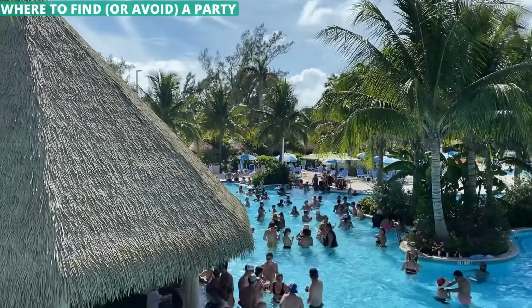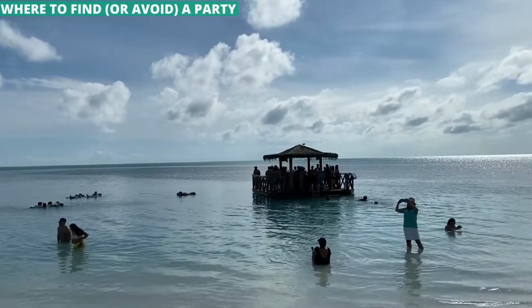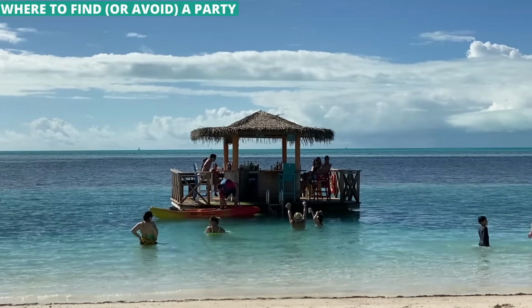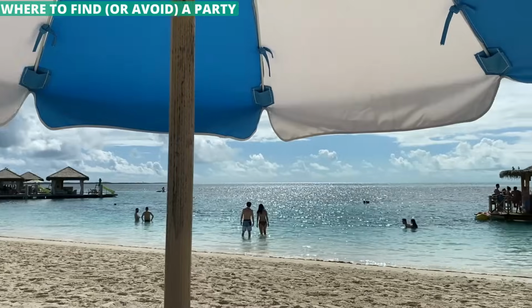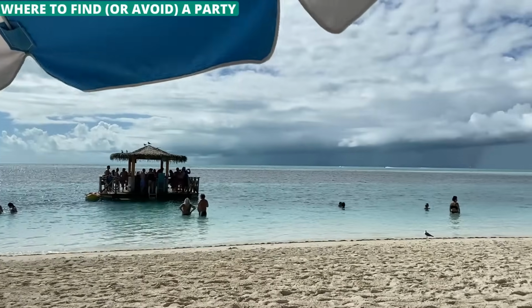Second, one lesser known spot is a floating bar located off the shore in South Beach. It's essentially a floating island with booze. Literally, the bartender has to kayak in to the shore to go get more ice. I found it can get pretty busy and loud. If you want that, then it is your spot. If not, then you'll know to avoid it.